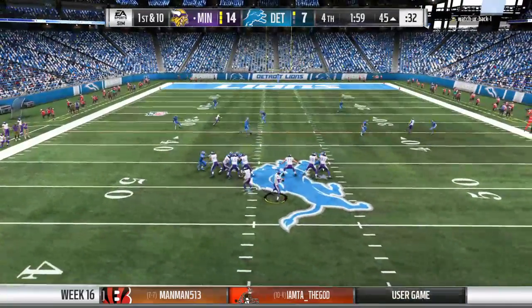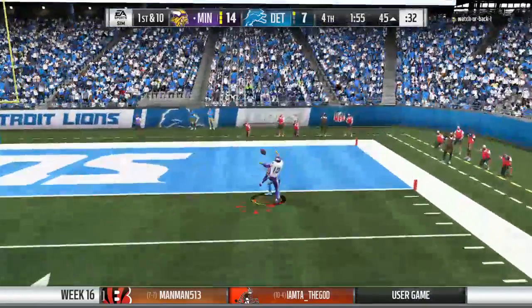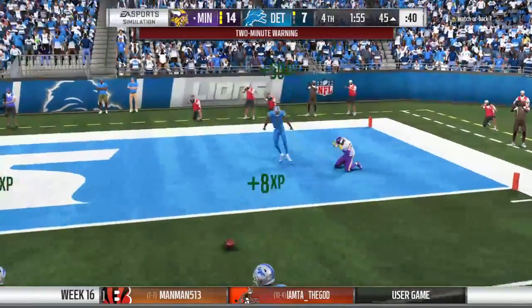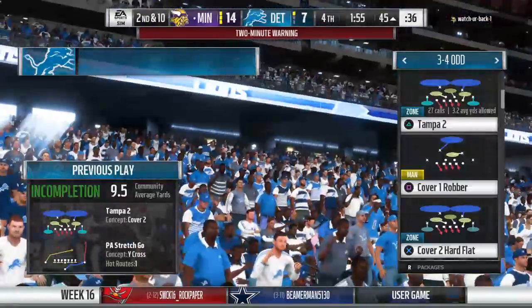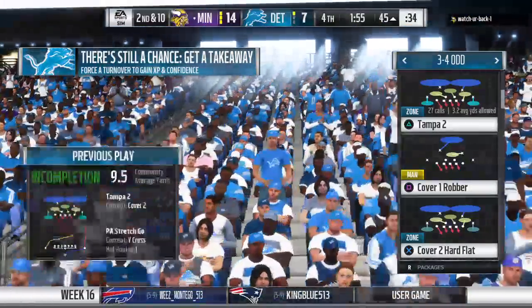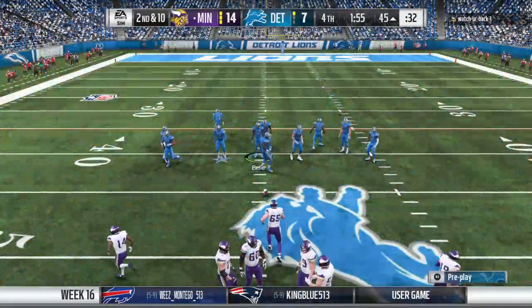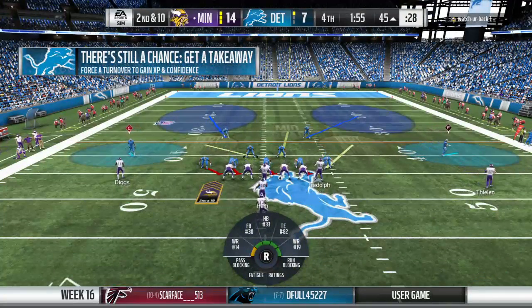Now it's the backup Simeon. Going up top. And comes down, incomplete. Thought he might have had it. Instead, second down. Time for a break. We'll come back, see what transpires after this. Simeon incomplete on first. Here's 2nd and 10 now.